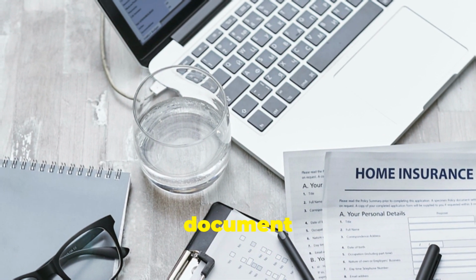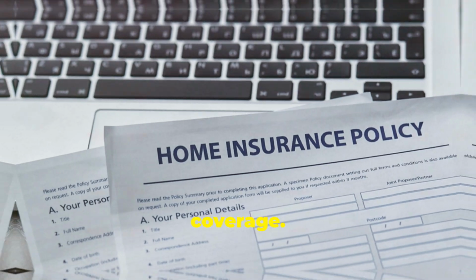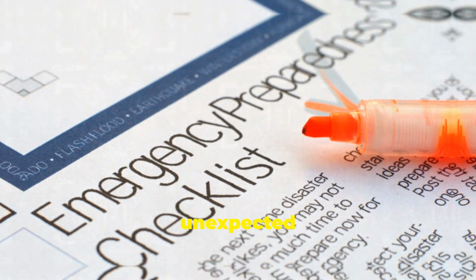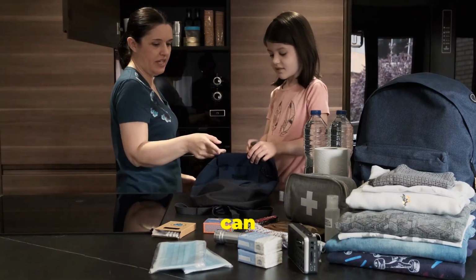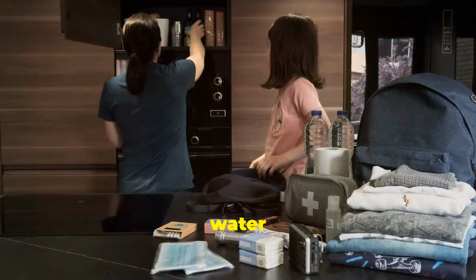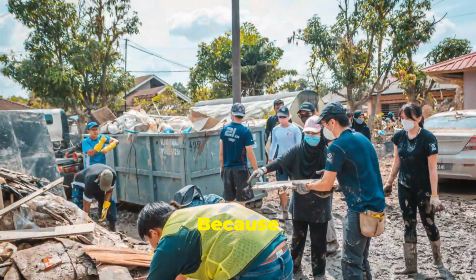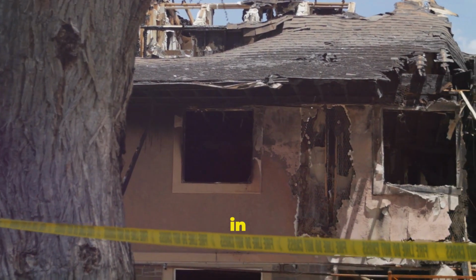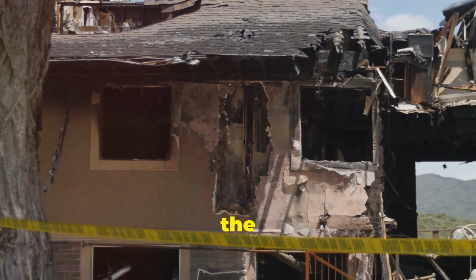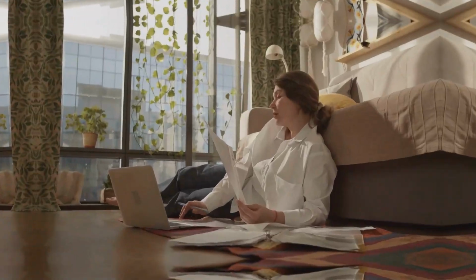Review your policies, document your possessions, and make sure you have a clear understanding of your coverage. Prepare yourself for the unexpected by having an emergency kit ready and a plan in place. This can include everything from food and water to important documents and contact information. Because when disaster strikes, being informed and prepared can make all the difference in your recovery journey. It can mean the difference between chaos and a smoother path to rebuilding your life.